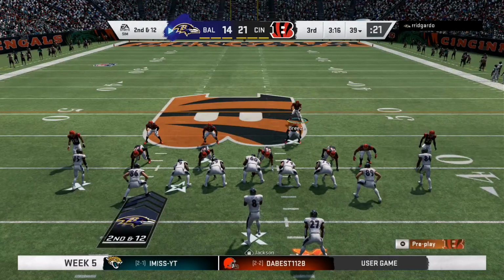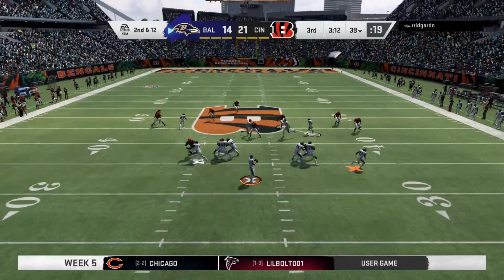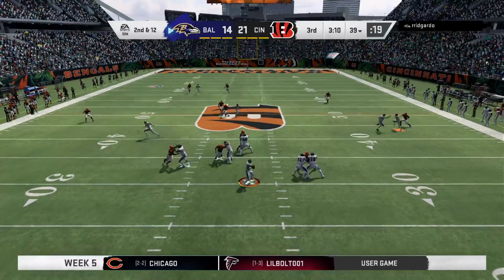Here we go. Let's bring it. Let's go. Let's bring it. On 2nd and 12, Jackson.